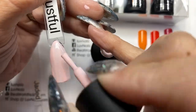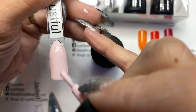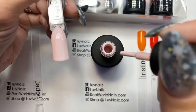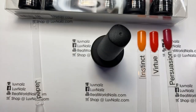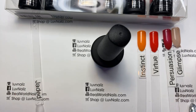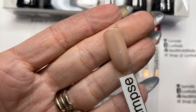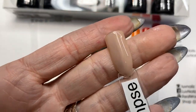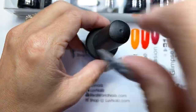A lighter version of Serenity. So I'll show you the comparisons of those. Okay. I'll get that in the light. Bring that Glimpse. Okay, so here you can see with Glimpse how one coat versus two coats, you get that translucency. So it's a nice sheer. If someone wants just a nice even coverage on their nail, that'll work really well.